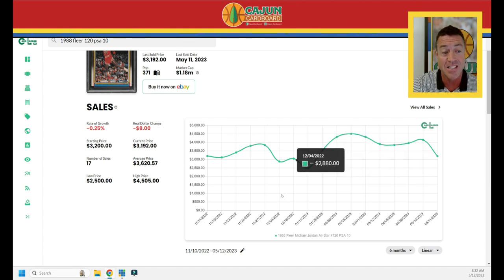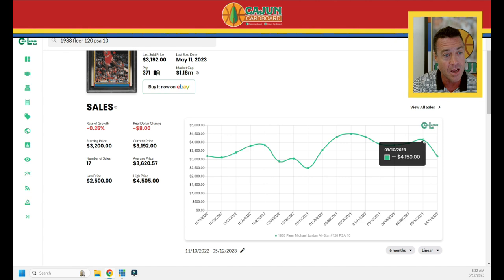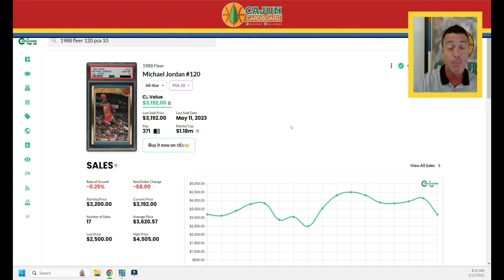At least the last 8 sales have all been significantly higher, over $4,000 for the last one. This one's $1,000 less than the last sale. And I'm kicking myself for not picking it up because I've still got to pick this card up. I would have loved to have picked this card up for $3,192. And that is the reason I'm telling you guys. I always tell it like it is.